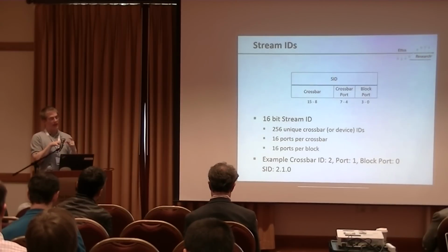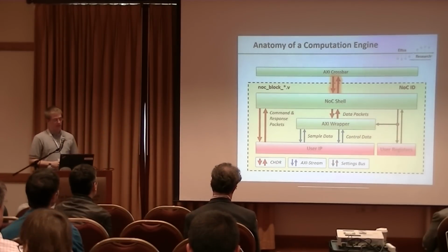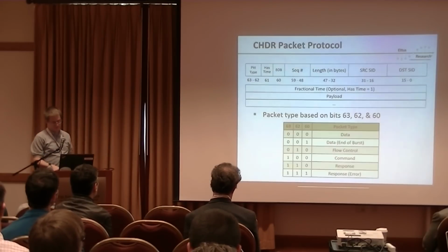So there are 16 internal paths, but if we go back to this picture, they all share that same highlighted bus up to the AXI crossbar. So you can't instantly talk to all 16 block ports at the same time. They do have to be serially written to.